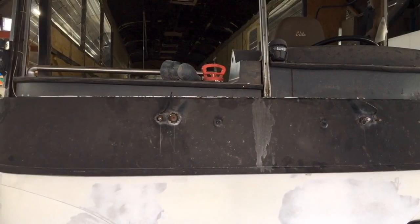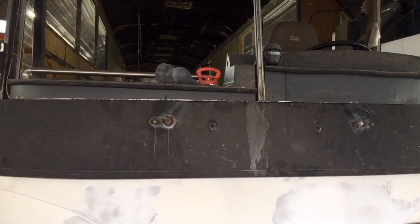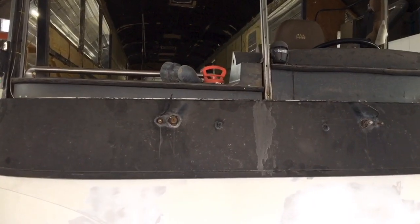As we look at the front of the bus, there's one thing that sort of sticks out.